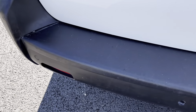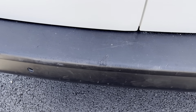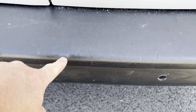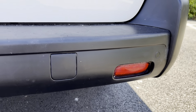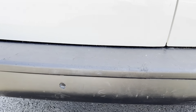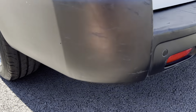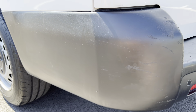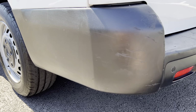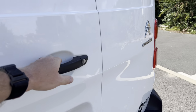Having a look at your rear bumper. The rear bumper has areas of wear and tear on it, okay? There are areas of a bit of scratching on top of the bumper. It is a black plastic bumper, so it doesn't really show up. Your rear reflector in the bumper, that's all good. Your reverse parking sensors are all present and working fine. So that's all good. What we do have, ever so slightly here, you can just about make out a little bit of scratching on the black bumper there, but again, it's nothing major, and the vast majority of it is all okay. That we would say is all good for the vehicle, for the age and the miles.